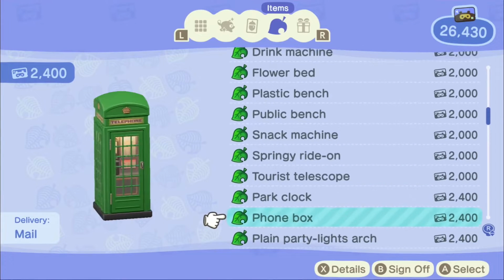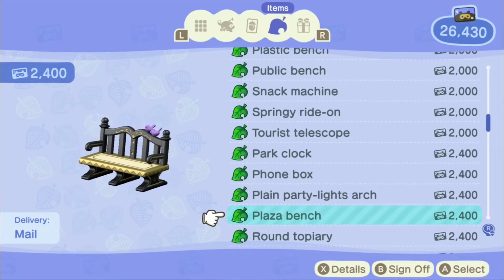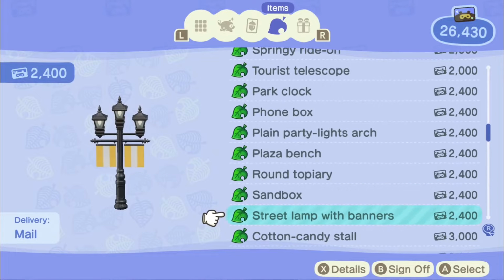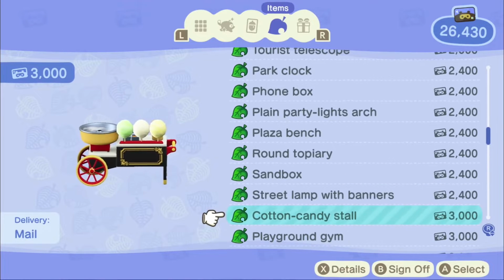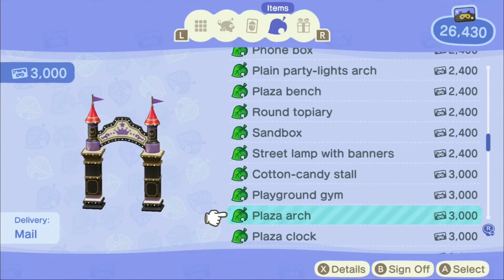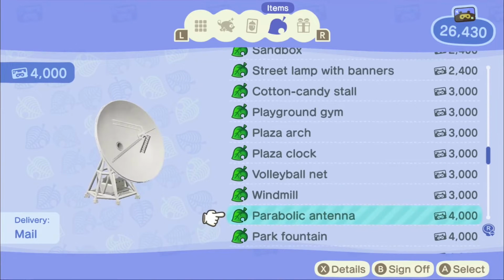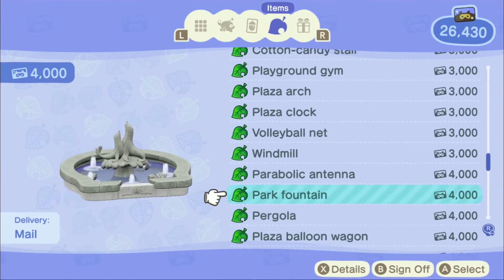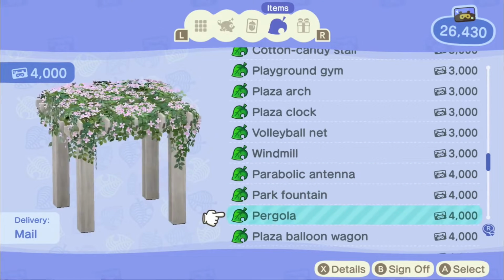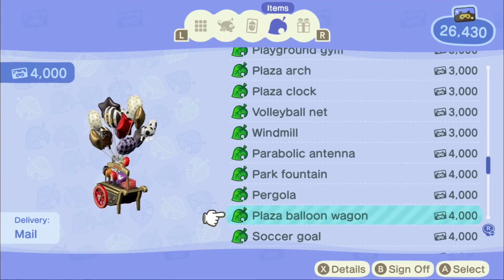I'm trying to see all the things that are new because, oh, plain party lights arch, plaza bench, round topiary, street light with banners, light lamp with banners, plaza arch, plaza clock, volleyball, windmill. Is the windmill new? Yeah, windmill's new. Park fountain, that's pretty cool. Ooh, I love this.